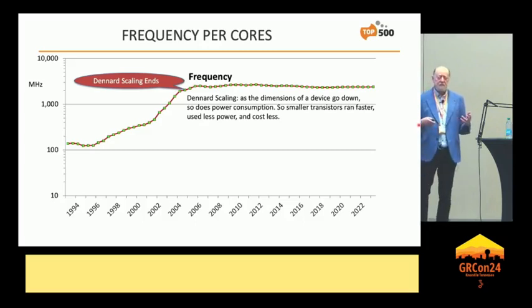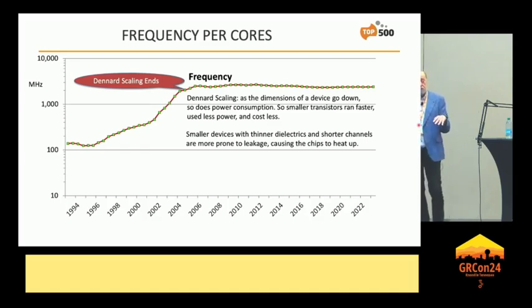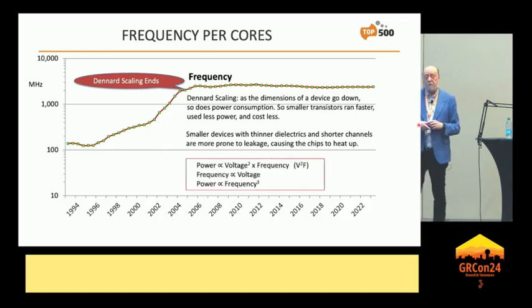Unfortunately, as the feature size of the transistors got smaller, there were some problems. What happened was there was voltage leakage, and the result of that voltage leakage caused the chips to heat up. So they couldn't maintain the continuation of the increase in the frequency of the processors. It would cause the chips to heat up too much. So we're stuck at basically 3 gigahertz for our processors.